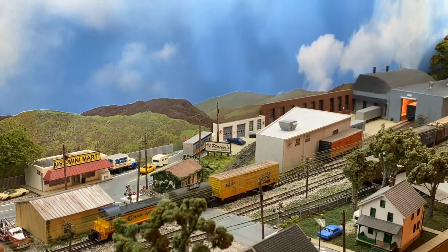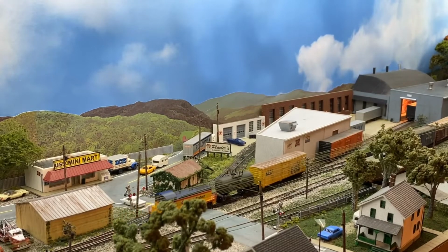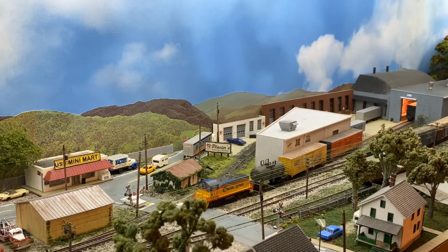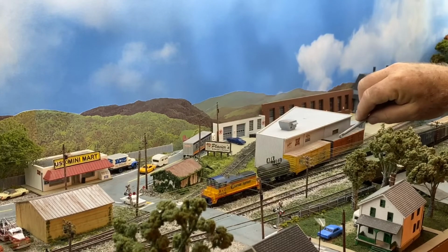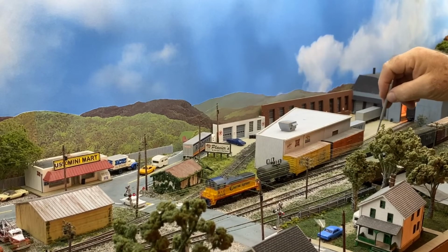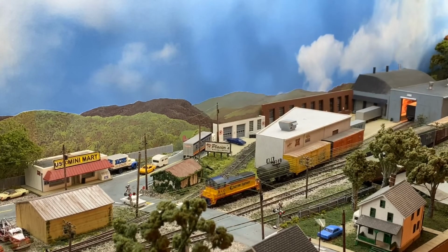We're going to switch Miller Distribution, which is the pie-shaped building right in front of you, and ITT Grinnell, which is behind it. So Miller is a beer distributor. Notice we opened the gates there. So first thing we're going to have to do is pull the Milwaukee Road reefer from there.